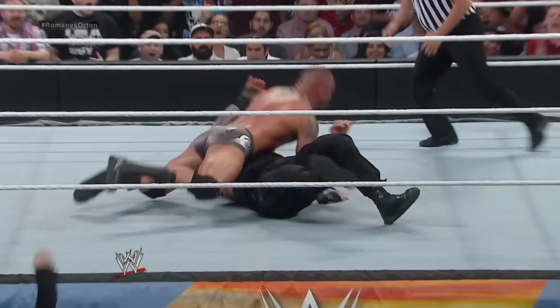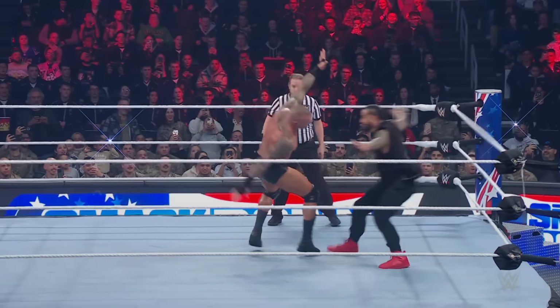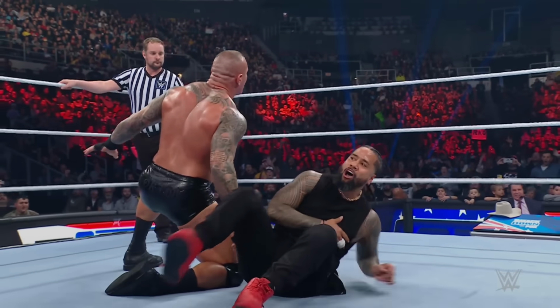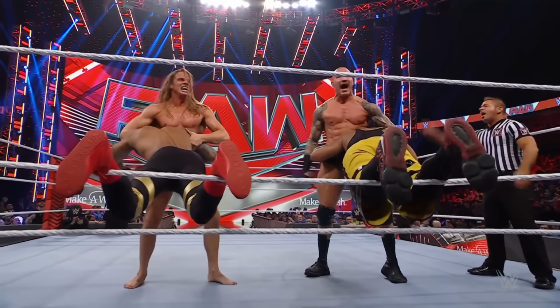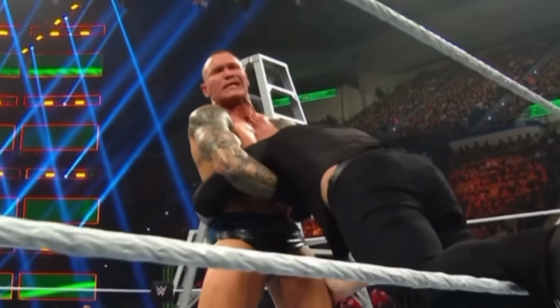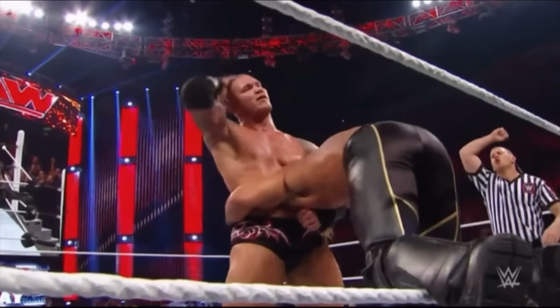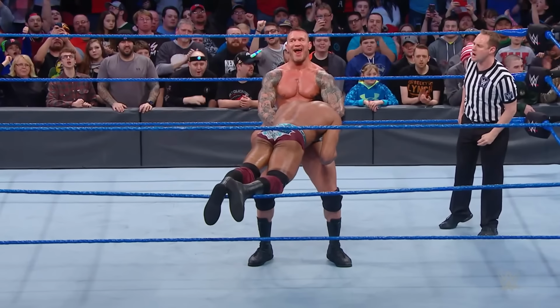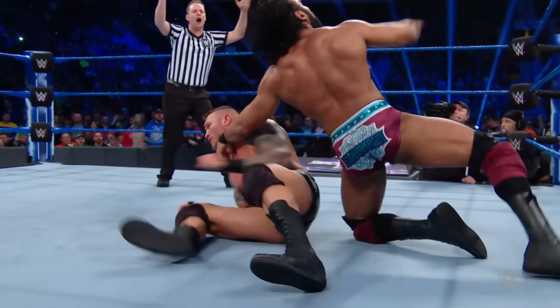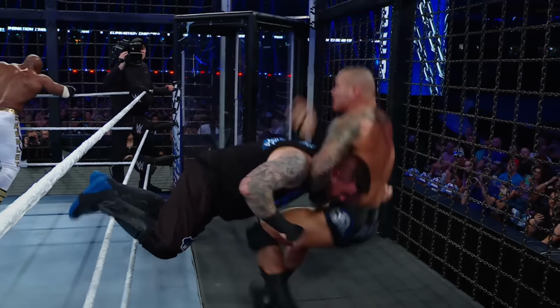Went for the spear. What a counter. A power slam counter. Randy Orton. That is a thing of beauty. He's back. It is art. At this point, the crowd are up because they know what's coming next. As he feeds off the energy of the audience, Orton hypes himself up that bit more before hitting the draping DDT. Randy Orton with the DDT! Vintage!